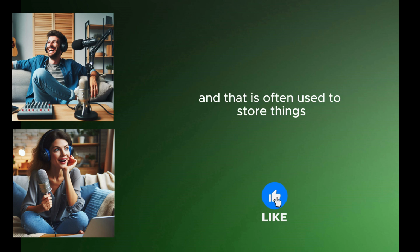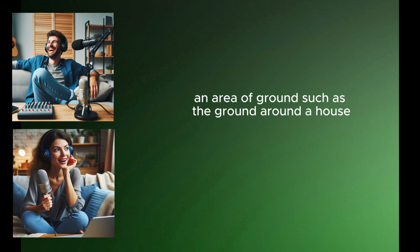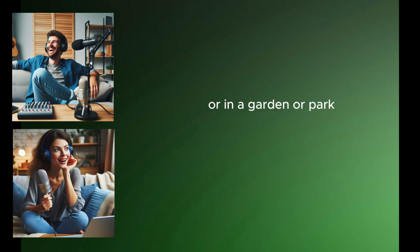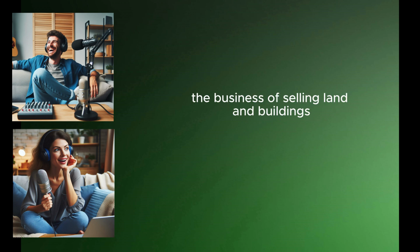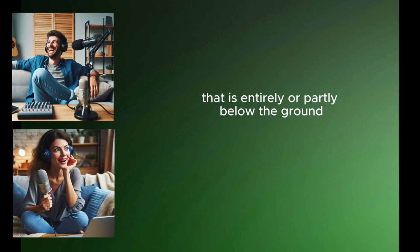Disorder, unorganized. Mess. The person that rents a house. Tenant. To allow someone to use something for a period of time in return for payment. Lease. A room or space that is just below the roof of a building and that is often used to store things. Attic. Spacious so that air moves freely. Airy. An area of ground, such as the ground around a house or in a garden or park, that is covered with short grass. Lawn. The owner of the apartment. Landlord. The business of selling land and buildings. Real estate. The part of a building that is entirely or partly below the ground. Basement.